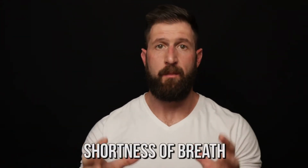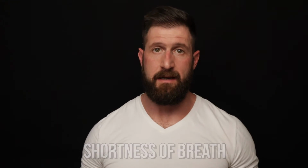Shortness of breath. Heart patients breathe better when sleeping on their right side. Heart patients intuitively sleep on their right side. Now, the reason for this isn't entirely clear, but it's probably connected with a better venous return and lower pressures within the heart and the lungs.